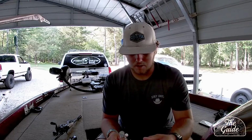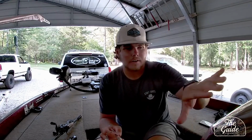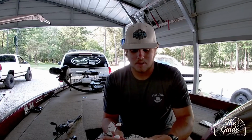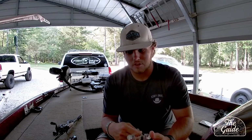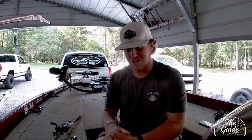But just rolled this thing around structure and into kind of shaded back pockets and flats. That's where I caught most of my fish on this one today. Only caught 5 all day. Really wasn't that good, but they were 5 pretty good spots, which I was kind of shocked and surprised and enjoyed catching.